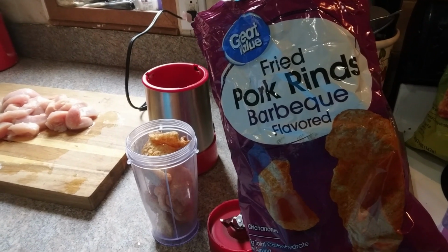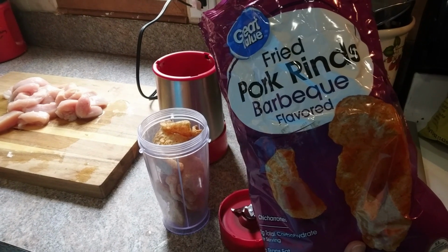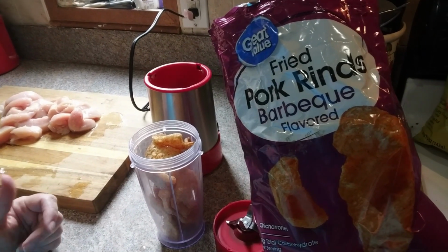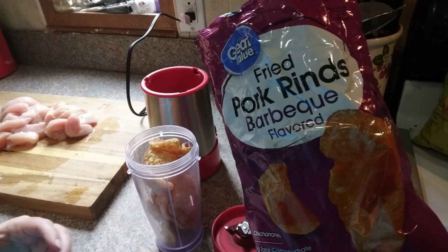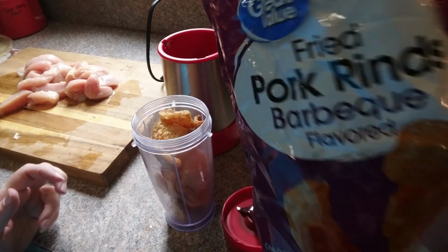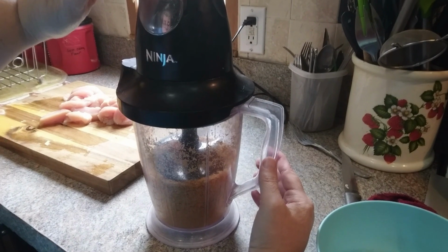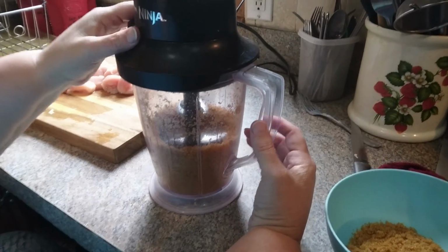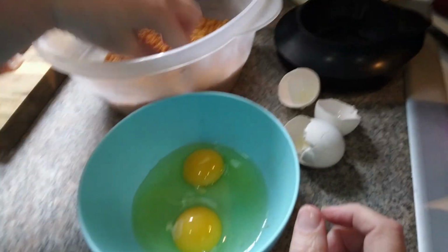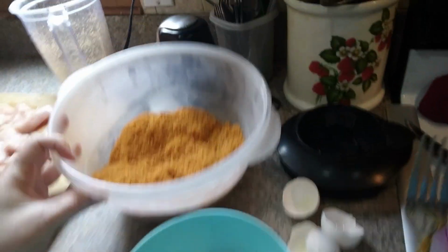Alright, next step, we're going to do an alternative to the flour, which adds carbs to your chicken. So we're going to make a coating using pork rinds, and we're going to grind those up into a breadcrumb type consistency to roll the chicken in. The small chopper wasn't doing the trick. It was too much for it, so we got out the Ninja. This is what your breadcrumbs are gonna look like, but it's pork rinds.